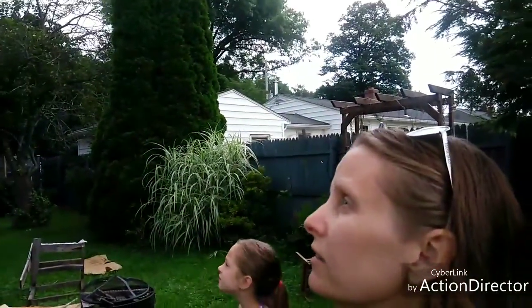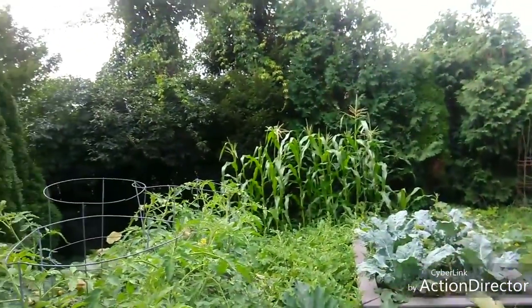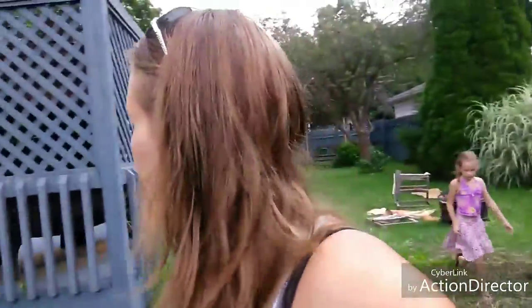Ayden, is it going to rain? Yep, it will, that's my guess. The rain just won't quit. It's the rain or excessive heat, one or the other. It won't just be a middle ground.